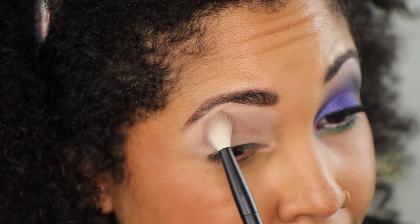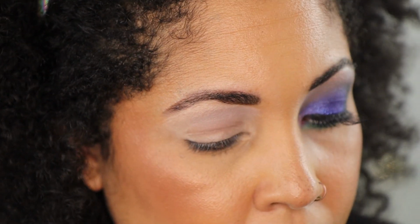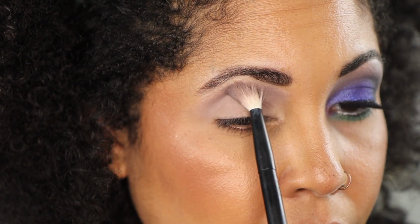So let's get into how I created this look. All right, so here's the palette again. And for primer, I'm using the new Icing eyeshadow base, and this is by Lvly. So I like it so far. The first shade I'm starting out with is Parallax. That is the lightest matte shade. I'm going to place that in the transition area, and I'm also using it to set down this primer. So this primer is a bit lighter, and I think that's going to be great for making the shadow pop.